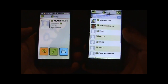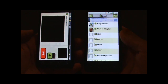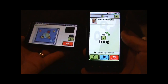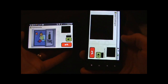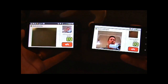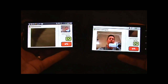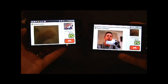Alright, so now I'm going to make a test call on over to the Droid. Okay. And I'll accept the call. Now, this will be a little tricky here, but you can see me in the camera on the right, and that's because on the EVO here, the front-facing camera is looking toward me.